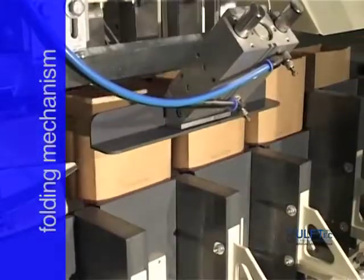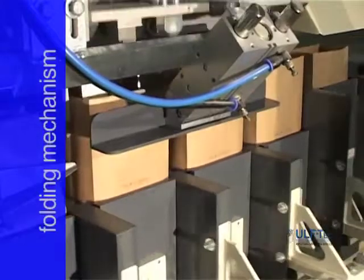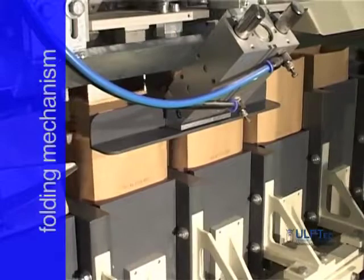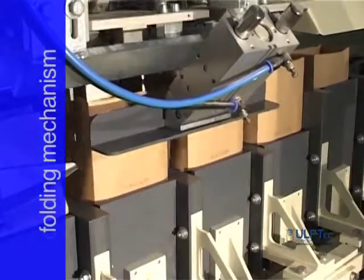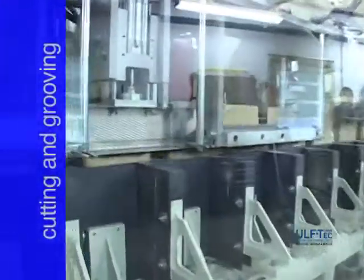First, the folding fingers are brought together and lowered into the bag. By opening the folding fingers, the bag rims are brought together and then receive their first fold. At the cutting and grooving station, the overlaying parts of the bag are cut off.